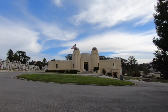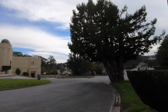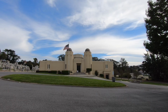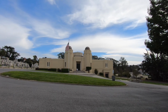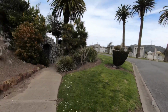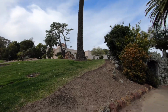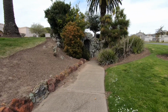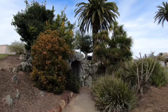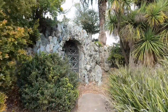If you're ever in the area and want to come check this out, when you first drive in the gate, you drive up. On your right will be the main mausoleum, and then on the other side of the road there's a pathway, and there's another mausoleum up to the left too, and there's a pathway, and you walk up the path. This thing's almost hidden by some of these trees and bushes, and you walk up the pathway here.